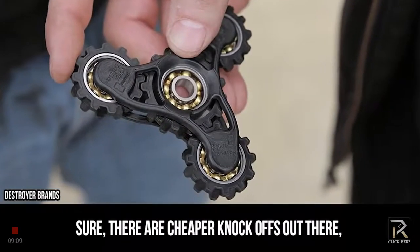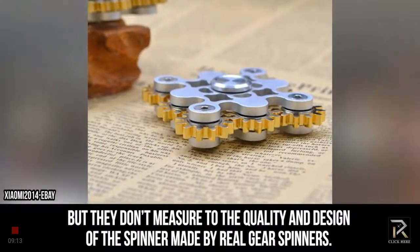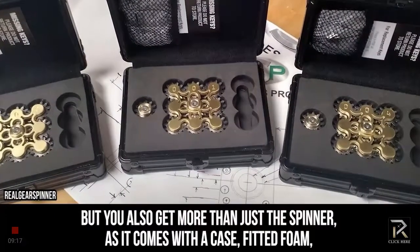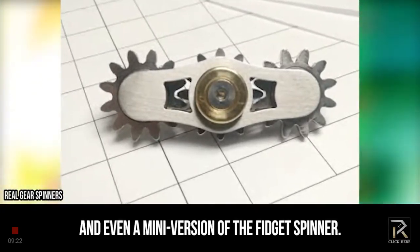Sure, there are cheaper knockoffs out there, but they don't measure up to the quality and design of the spinner made by Real Gear Spinners. But you also get more than just a spinner, as it comes with a case, fitted foam, and even a mini version of the fidget spinner.